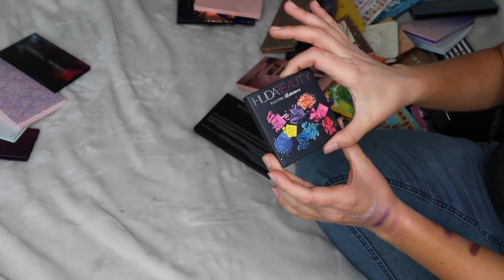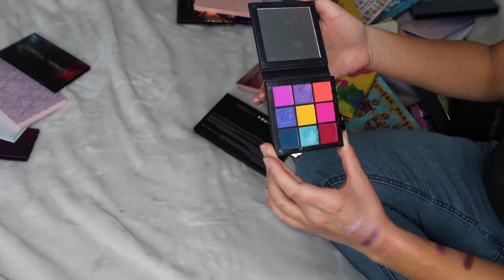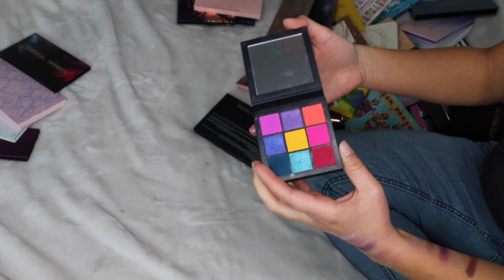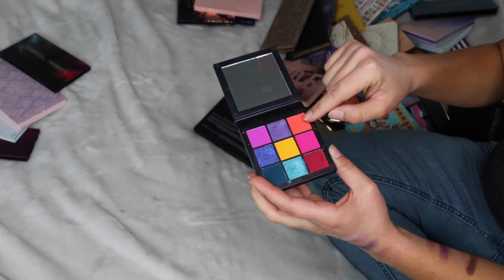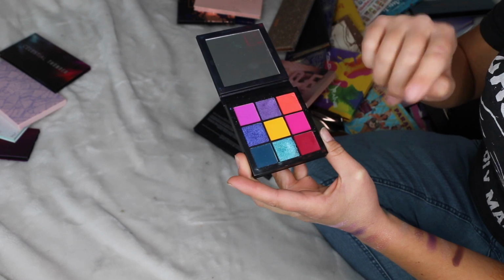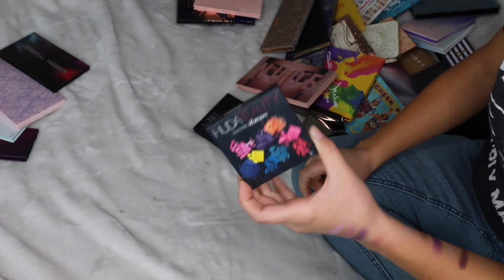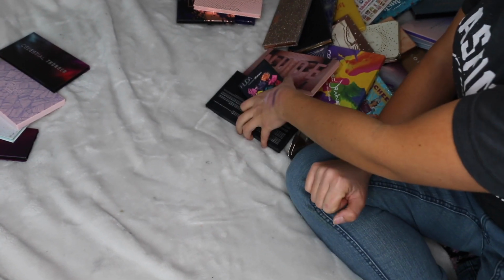Still love it. Then we got the Huda Beauty Electric Obsessions palette. The only Obsessions palette that I have from Huda Beauty. I love it for this coral color and this red color. These shimmers are great too. These mattes are just okay, but I'm gonna keep this palette because it's so little and it doesn't take up any space, and I still use it once in a while. So I love all those, so I'm gonna keep that.